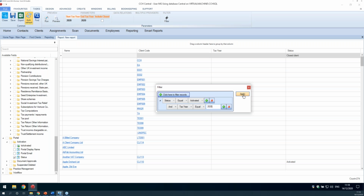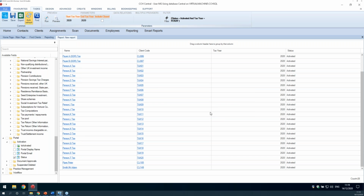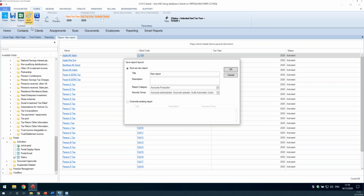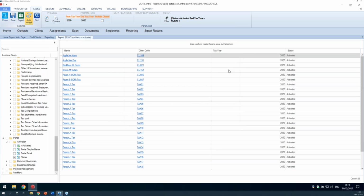If I then click apply to add that criteria to the report, that then is my list of all my personal tax clients with a 2020 tax return. I'm going to save that report by clicking save on the ribbon bar. I'll give it a title of 2020 tax clients activated, and under the report category, I'm just going to save that under the personal tax section and then click OK to save the report.